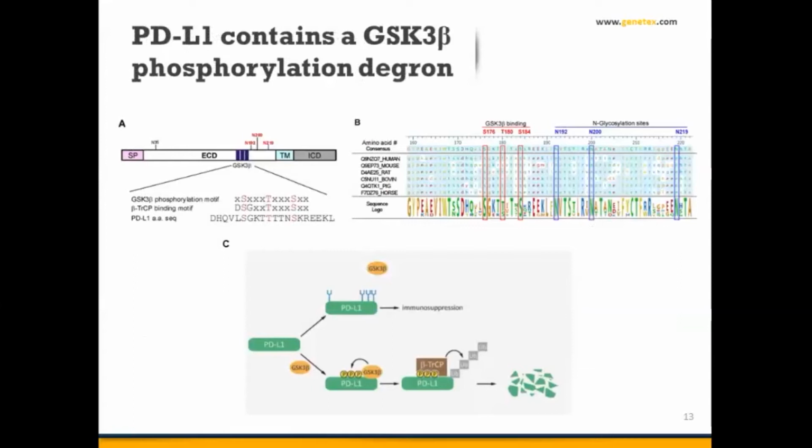Then we looked into the underlying mechanism. Let me summarize our findings with this slide. We found that in the extracellular domain of PD-L1, there is a consensus GSK3 beta binding motif right adjacent to the NXT glycan moiety, which is very evolutionarily conserved, together with a beta-TrCP binding motif. And we did quite a lot of analysis. Let me show you in this model: we hypothesize that non-glycosylated PD-L1 will be recognized by GSK3 beta-mediated phosphorylation. This phosphorylation will further recruit beta-TrCP, which comes close to PD-L1 and induces polyubiquitination of PD-L1, pumping PD-L1 into the cytoplasm, and thereby it undergoes fast proteasome degradation.